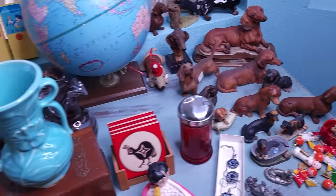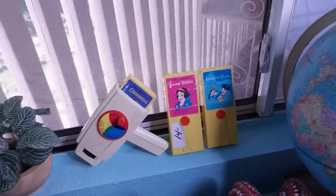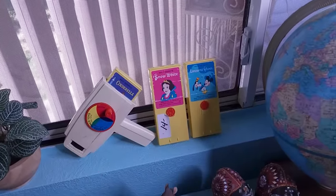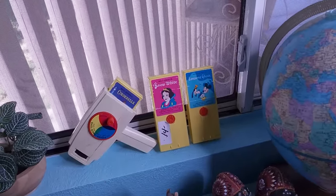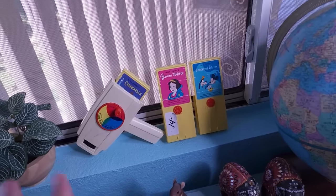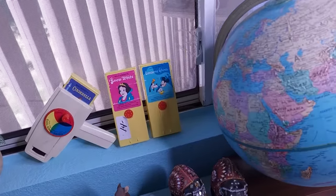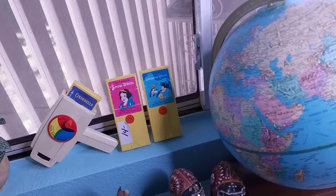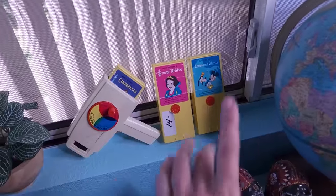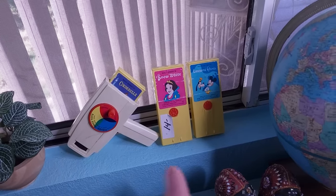Did I miss anything? Oh, the Fisher Price. All right. I was thinking about keeping this for myself. I really was putting it in my Disney collection. But as I've said on many videos, I have downsized. I have less space. I don't need it. And I can sell this for some pretty good money. The more cassettes you have, obviously the better. I can get 30 to 40 for this little grouping here. I have watched the movies. It does play. It's super cool.